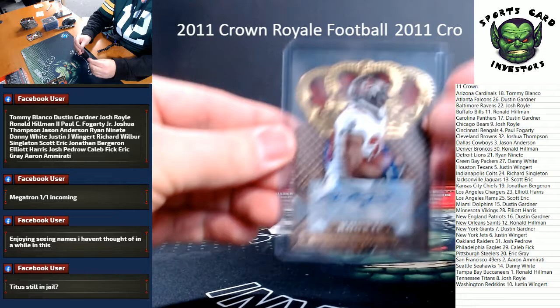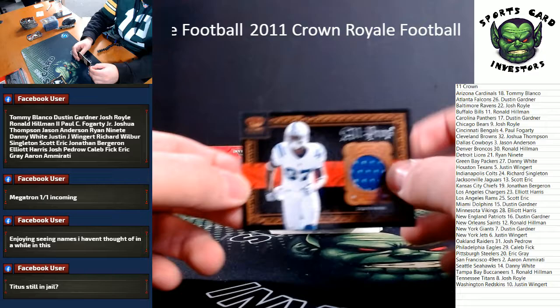All right, right on top, we got All-Pros Reggie Wayne jersey relic, $2.99 for the Indianapolis Colts on that one.